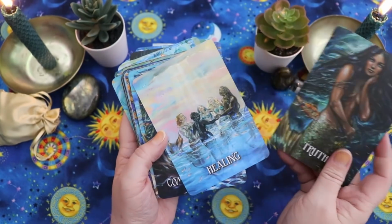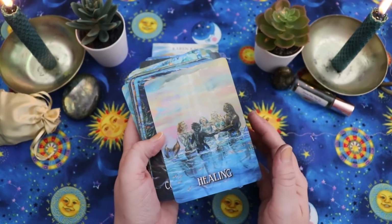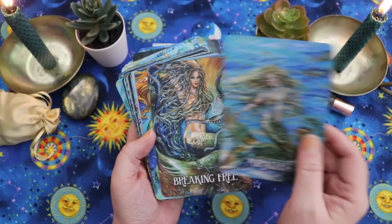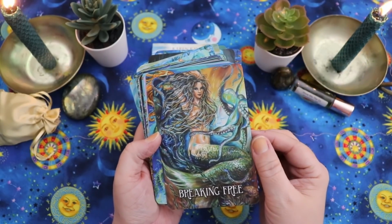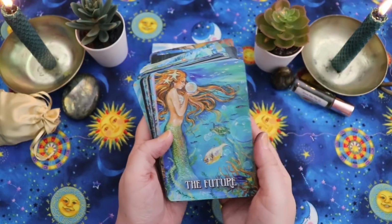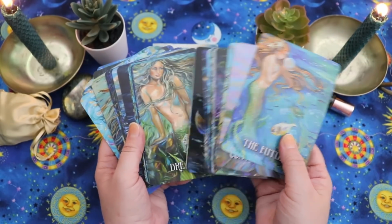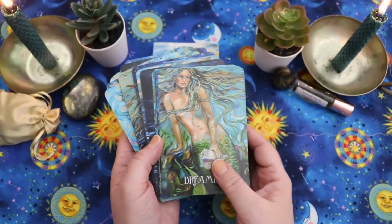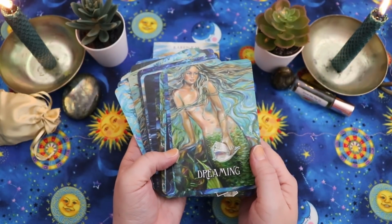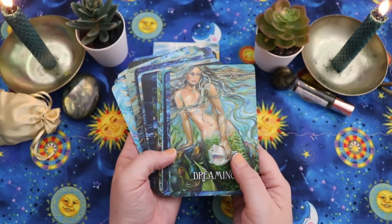I think this is such a gem, and I don't actually hear a ton of people talking about it. I mean, it is relatively new, but I just think it's freaking gorgeous. Look at this breaking free, and she's all entangled with the octopus here. I just think this is a gorgeous deck and definitely worth your attention, and definitely worth the currently $17.42 US that I think it's selling for.